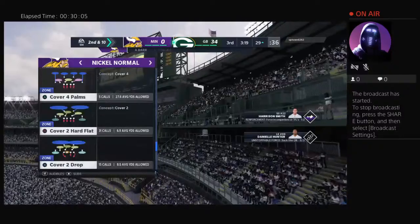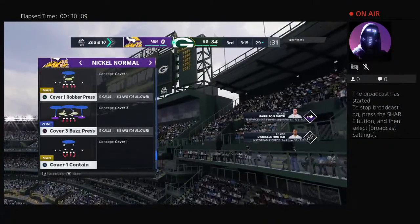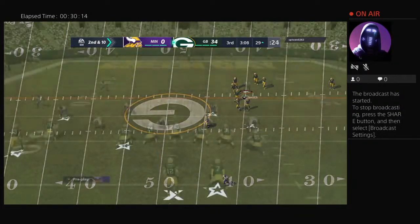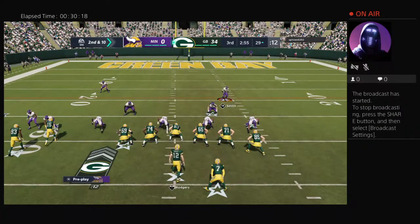No gain on the play there, 2nd down. As usual, the hallmark of a good run defense, linebackers making plays near the line of scrimmage. Absolutely nowhere to run there. Green Bay, Wisconsin is the spot. Third quarter inside Lambeau. Glad you're with us. 2nd and 10.